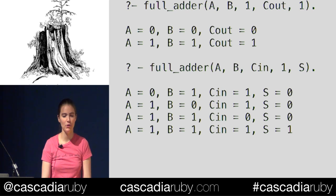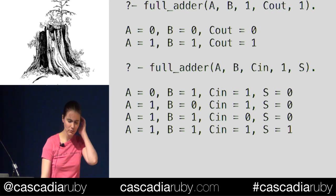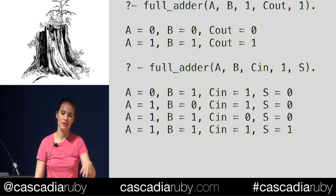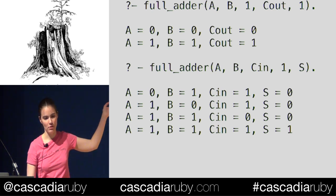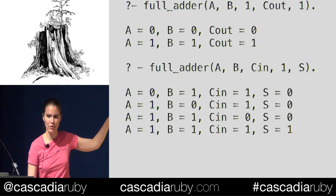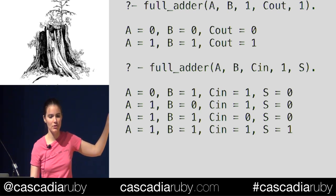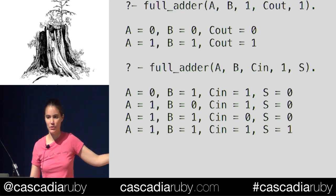So then you can play with your full adder in an interactive terminal. I can say, okay, hey, Prolog, if I have a carry in of 1 and I want a sum of 1, what are my possible inputs? That's what that first line translates to, by the way: I don't care what my inputs are, but I know I have a carry in of 1 and I want a sum of 1. It says, well, if you want to do that, you can either have 2 zeros or 2 ones, no other options as your inputs.